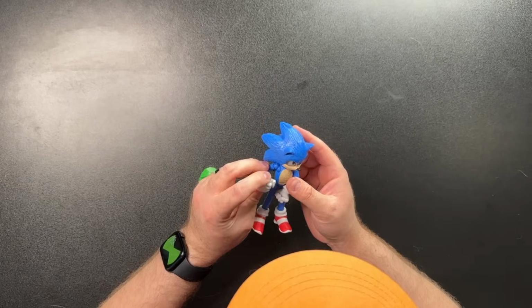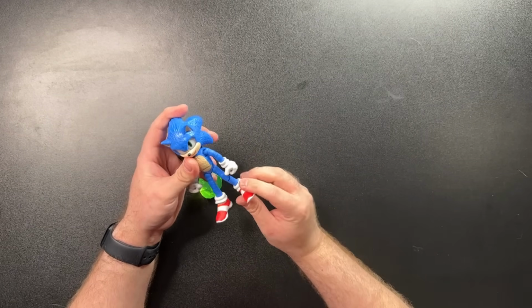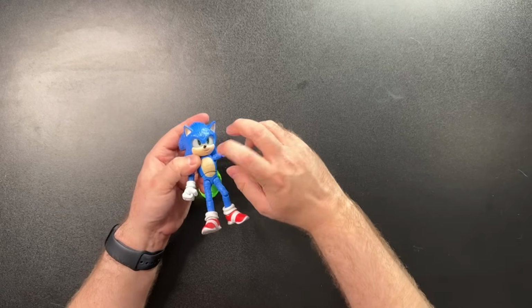Some of the joints are a little bit stuck. Okay, so this doesn't want to be fixed right now, so I'm just gonna worry about that post-production. I'll get a hair dryer and blow at this and actually try to move this, because I'm trying to move it and it's trying to tear apart the joint instead.